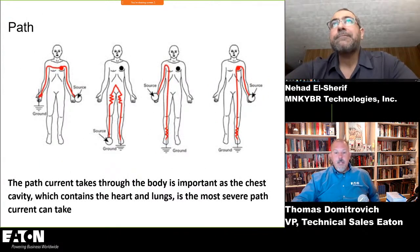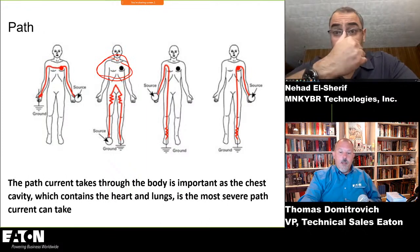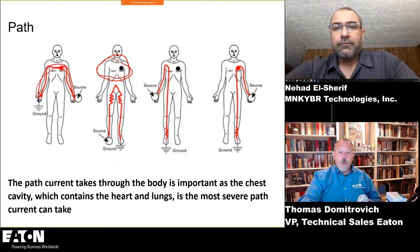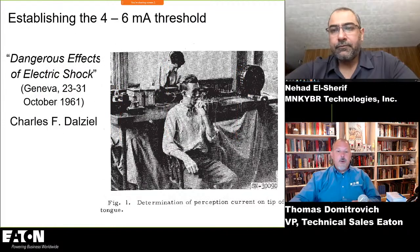Exactly. And that brings us to the path. Again, this is the critical area, right there in that chest cavity. Hand to hand is probably your worst case, even hand to foot, because it's going to flow through that chest cavity. The path it takes through the body is important.